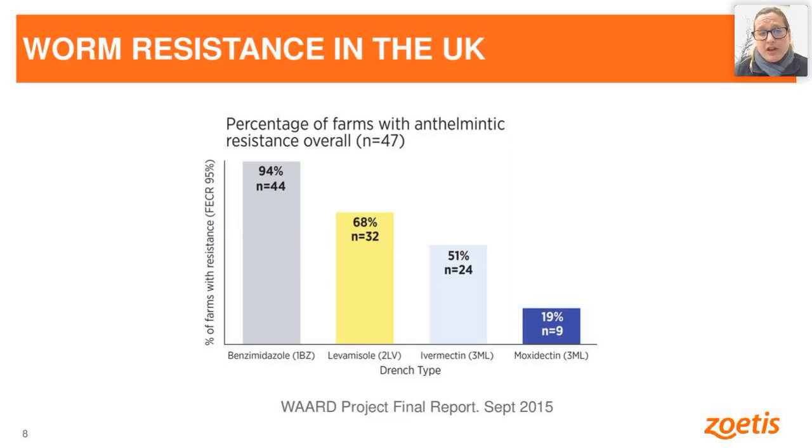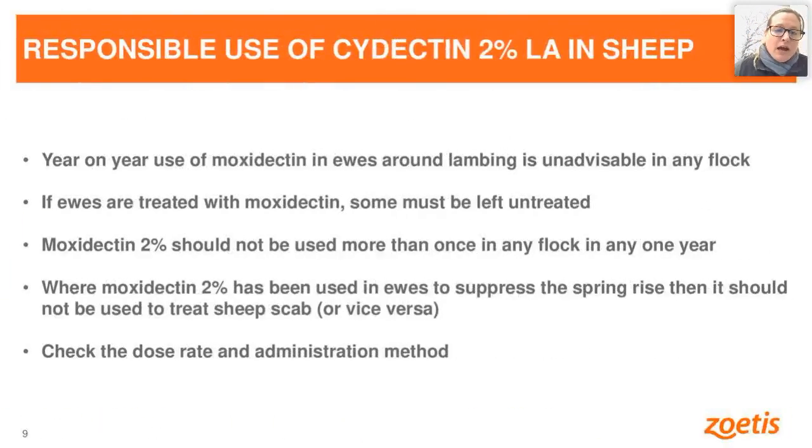This will really help going into the future, because we do have a limited number of options available, a limited number of groups of wormers, and we do need to make sure we're using these effectively at the moment, and make sure we're doing what we can to keep using them going into the future as well. And on the back of that, we did some work with SCOPS over the last year or so. And this was just around the responsible use of CYDECTIN and how it can be used on farms so that it is effective, does the job, and can continue to do the job for years to come.